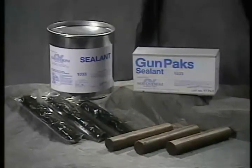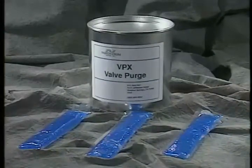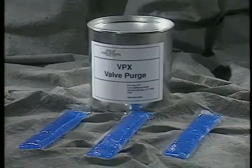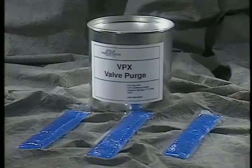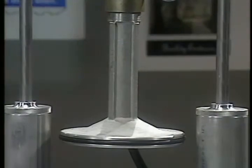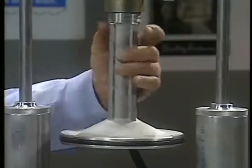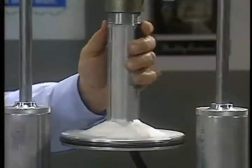Nordstrom sealant for the Hypregun comes in 5-quart cans. Nordstrom VPX valve purge, a liquid valve purge you will occasionally use during valve maintenance, also comes in 5-quart cans. The sealant can, placed inside a can shield, sits on the base plate. The cylinder above the can is the follower down tube assembly and pump body. It contains the sealant pump mechanism.